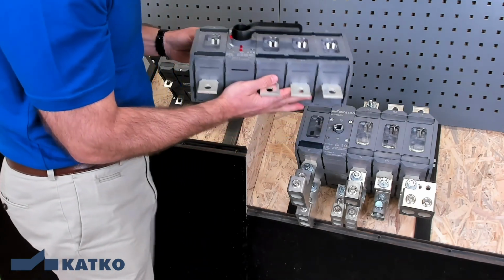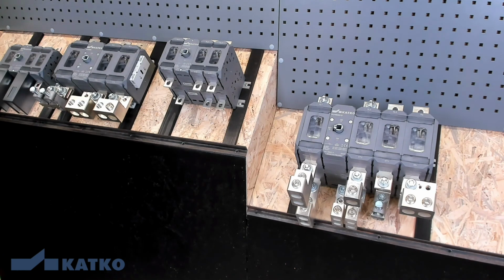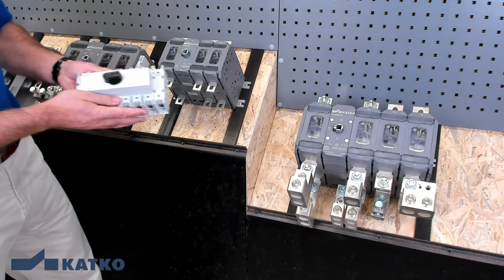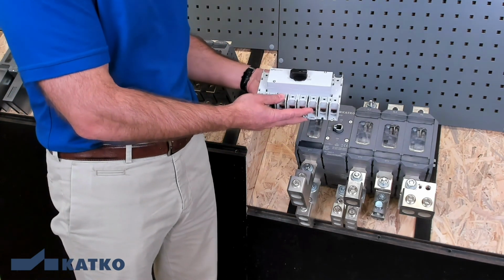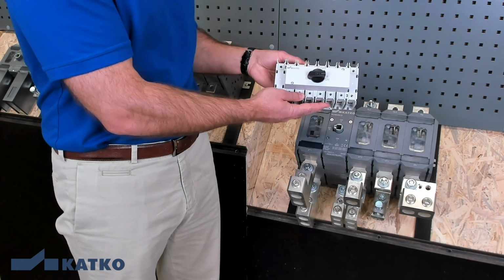And the direct handle can be easily removed from the switch. And just as a reminder, we have changeovers also in lower amperages. This 125, 160 amp switch that we launched a couple of years ago, the changeover of that switch looks like this.